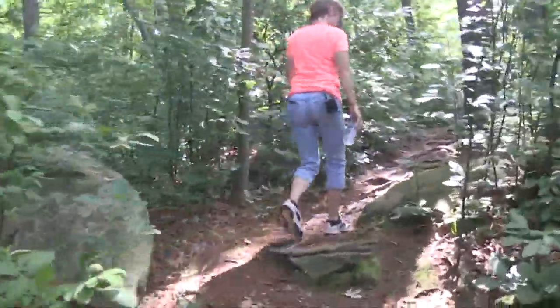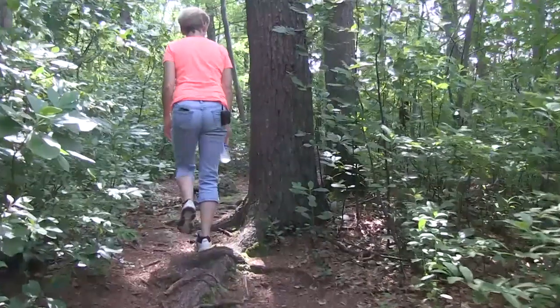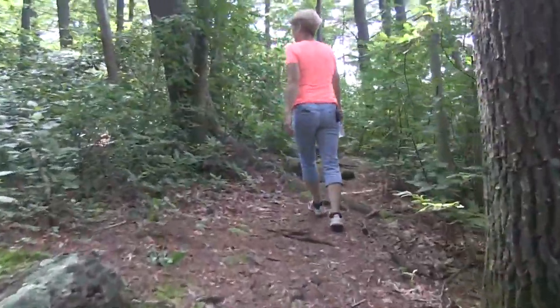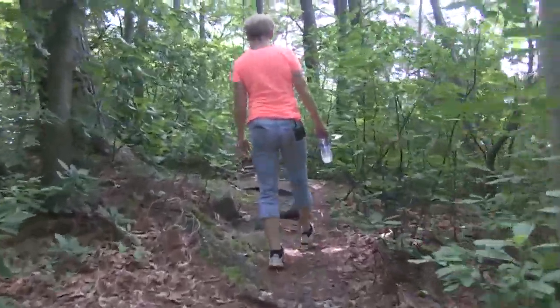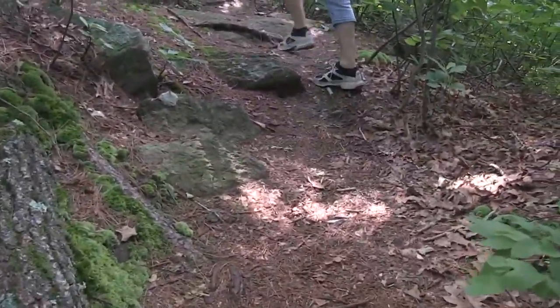Beautiful ups and downs to this trail. Lots of tree roots, which are good for trail running. I keep looking for deer, but I haven't seen them yet. This is either a snake hole or a chipmunk hole.